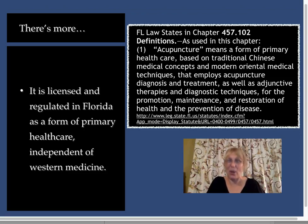Here in Florida, where my practice is located, it's licensed as a form of primary health care independent of Western medicine. And you can see right up there, Florida law states and defines acupuncture as a form of primary health care based on traditional Chinese medical concepts and modern Oriental medical techniques. And it employs acupuncture diagnosis as well as treatment, along with other diagnostic techniques and therapies, and this is all for the promotion, the maintenance, and restoration of health and the prevention of disease.